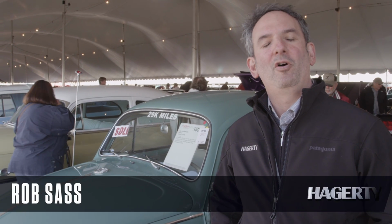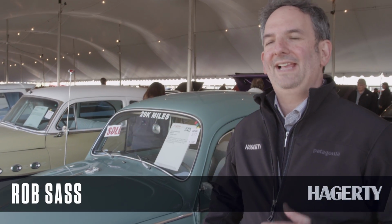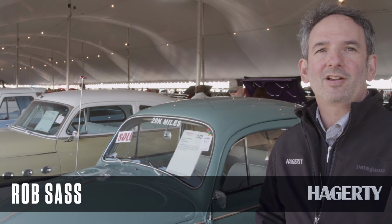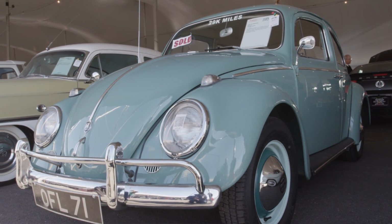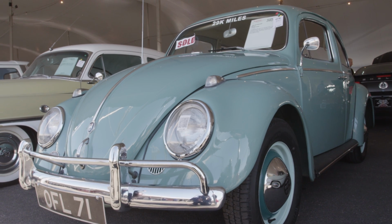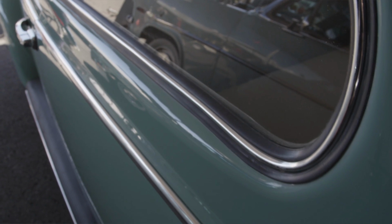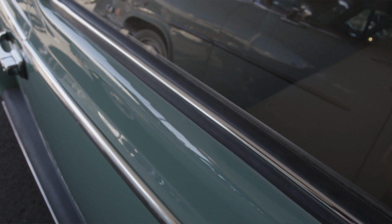Volkswagen Beetle is kind of like the O positive of the collector car world. Almost everybody likes him, almost everybody's got a story about him. The earlier cars like this one have a lot more charm than the later cars from the late 60s and the early 70s, but they're a little bit more involved to restore. We're going to take a look at this car and talk about the ins and outs of Beetle ownership.